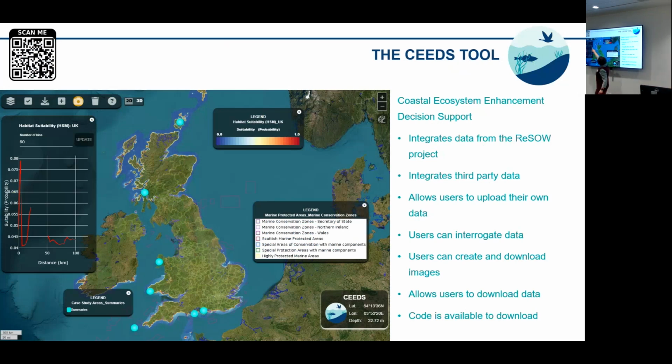So we've got a little add button here, and you can put in any data that you have about a location and then visualize that alongside the data in the tool. Users can also create and download images. So you can, as in a sort of GIS, move the layers around, create an image of a location that you want to present, and have a snapshot of that to use on a slide. So that's perhaps higher level, for people that don't use GIS, who are able to interrogate the data just through our web tool.